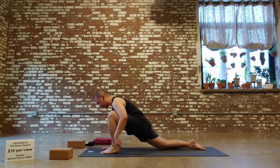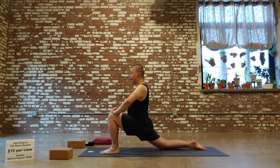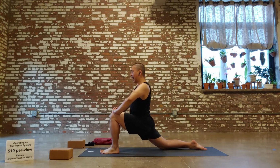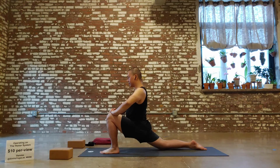Extra padding to the right knee if you need it. Walk your hands to the side. Lunge forward. For today, let's just stay here. Let's work on the action of the hips moving forwards and downwards. Just let the hips get heavy and sink into the pose.